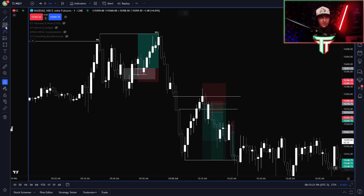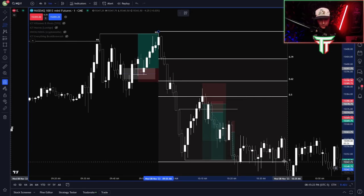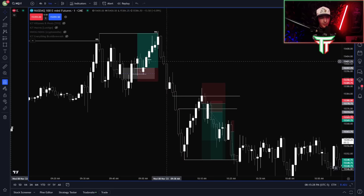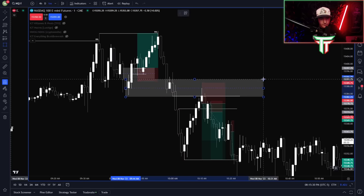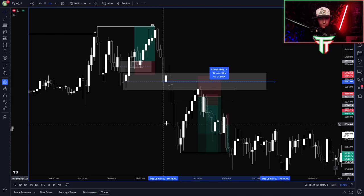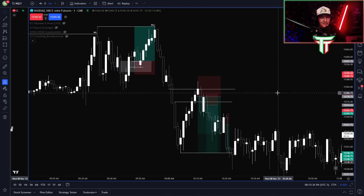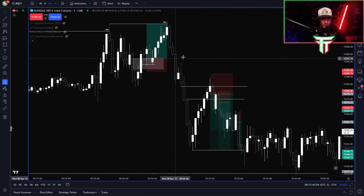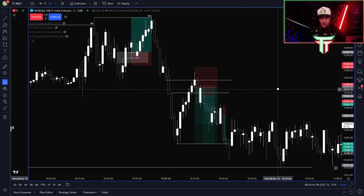Number one, this one is in discount. So again, if I'm ripping out a fib here, you can see we came back, tap discount. Number two, we also have a breaker. Number three, there's also a 1-minute order block here. It's the most confluence in any entry point in this area, right? The most confluence of what I would want to see.